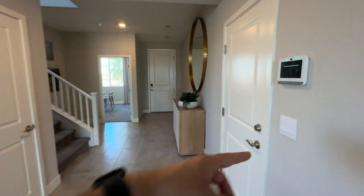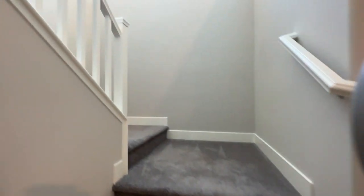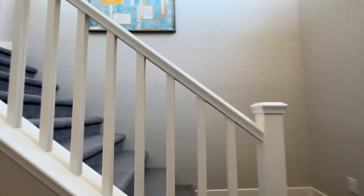Here's your garage, which is right now an office. I can't show it to you. And we're going upstairs to the second floor.